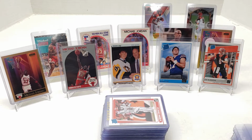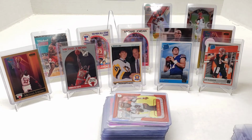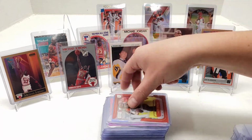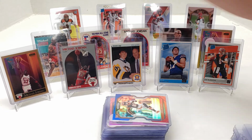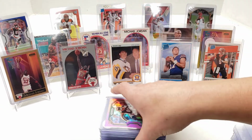So I think there's a caveat, right? Unless you're just collecting raw cards, because if you're just collecting raw cards, these cards are more than fine, right? But I think my motivation was to find some raw cards and get them graded. Okay, that's enough.